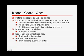Let's look at some examples. Kono pen wa yuumei desu. This pen is famous. It's perhaps a very famous brand of pen, Parker or something like that. So this pen is famous. Sono hon wa omoshiroi desu. Sono hon. Hon is book. Omoshiroi is interesting. Desu. This book is interesting. Ano biru wa takai desu. That building over there is tall. This building is out of sight. Maybe they are referring to one of the tall buildings in the world, Empire State Building or things like that. So, whenever we are using kono pen, sono hon, ano biru, the wa will follow, but not immediately after kono, sono and ano. This is to be noted.